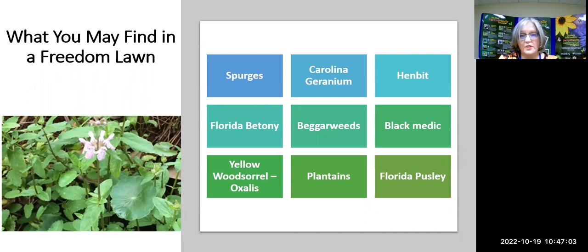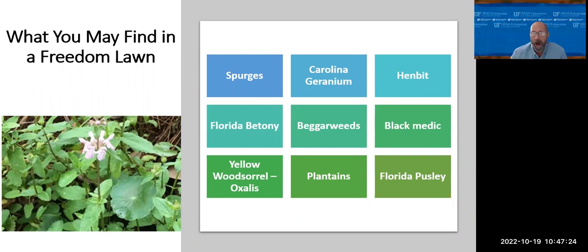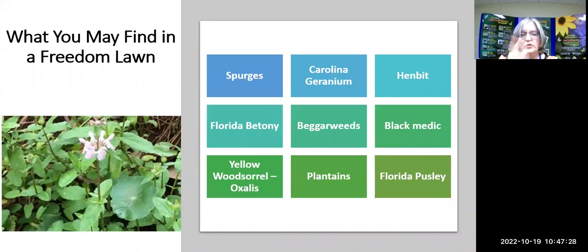We have spurges, Carolina geranium, nice little flowers, native plant, henbit. This is a picture here of Florida betony. They also call it rattlesnake weed, because if you pull it up, it has a tuber that looks like a rattle on a rattlesnake, which is edible, isn't it? Yeah, it is edible. I've never tried it, but I know that it is edible. Like horseradish or something, they say.